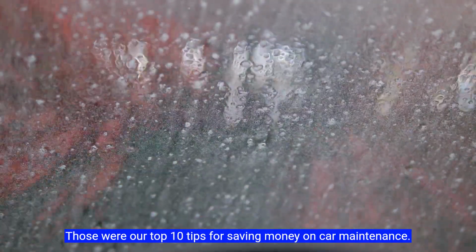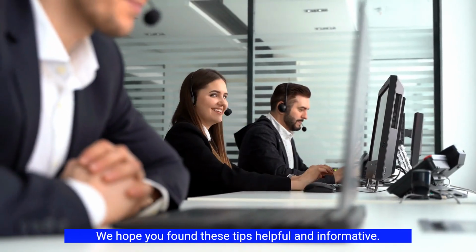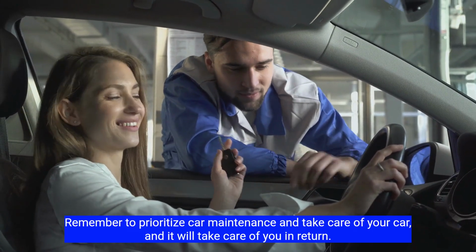Those were our top 10 tips for saving money on car maintenance. We hope you found these tips helpful and informative. Remember to prioritize car maintenance and take care of your car, and it will take care of you in return.